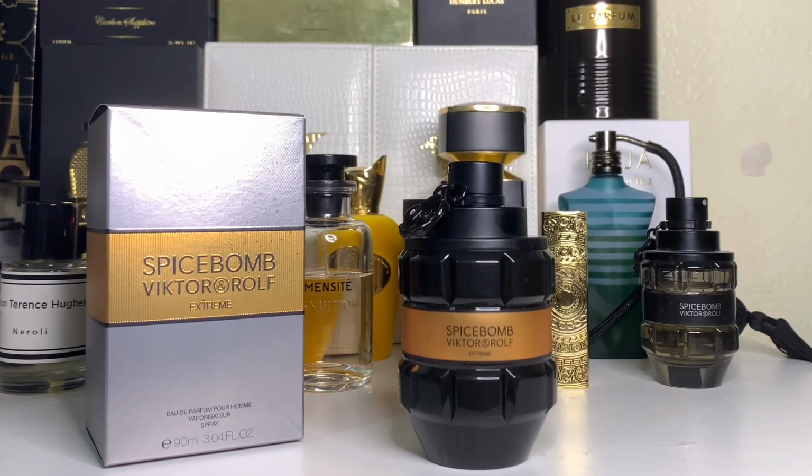I think it is a recognizable scent as well. I think women will recognize it. It's very seductive in a way, because of the tobacco. It's got the tobacco, but it's got the likable notes. It's got the cinnamon. These are all really likable notes.